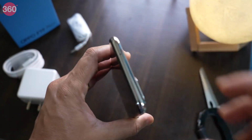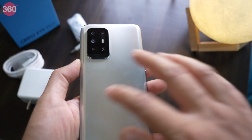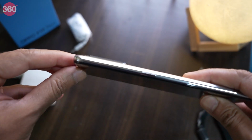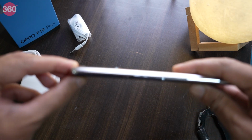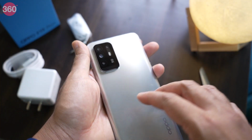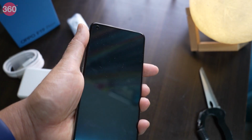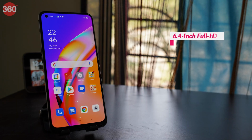You just have another microphone on the top over here. Now coming to the back, we have this pretty large camera module, although it doesn't really protrude too much from the phone, but it is very noticeable. We'll get to the cameras in just a bit, but first let's talk about this display.